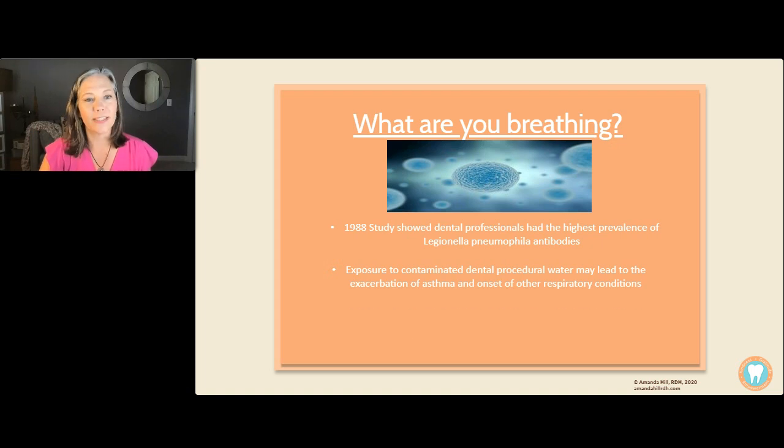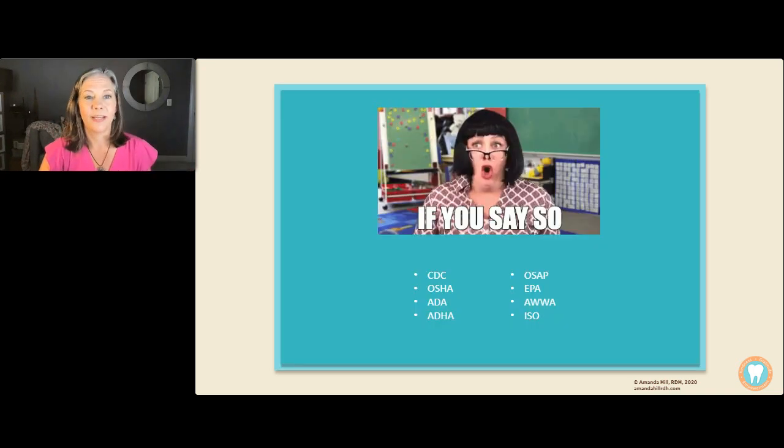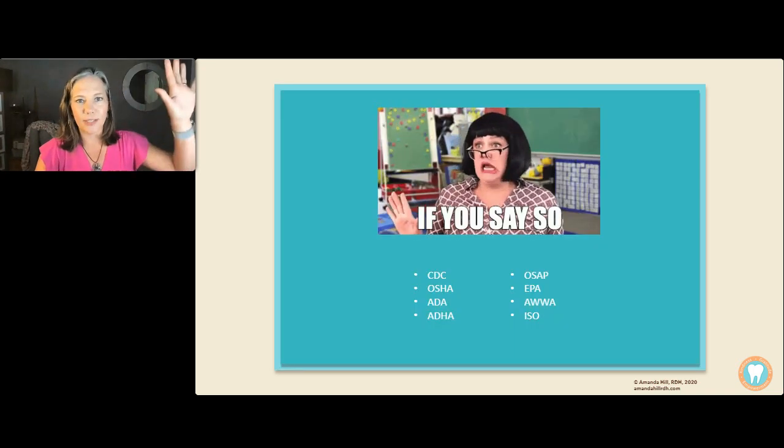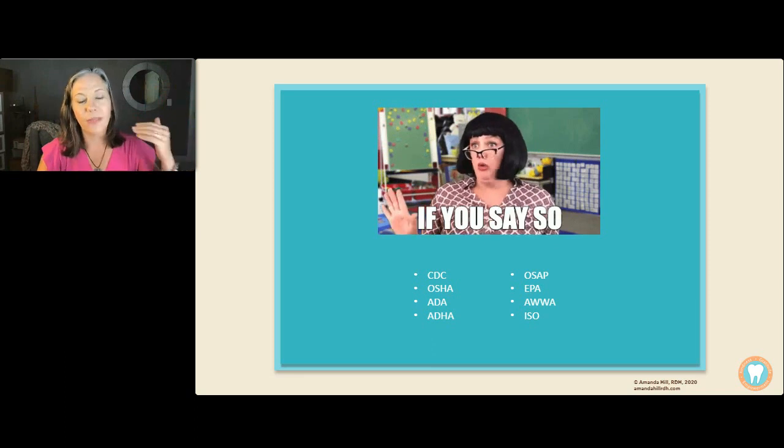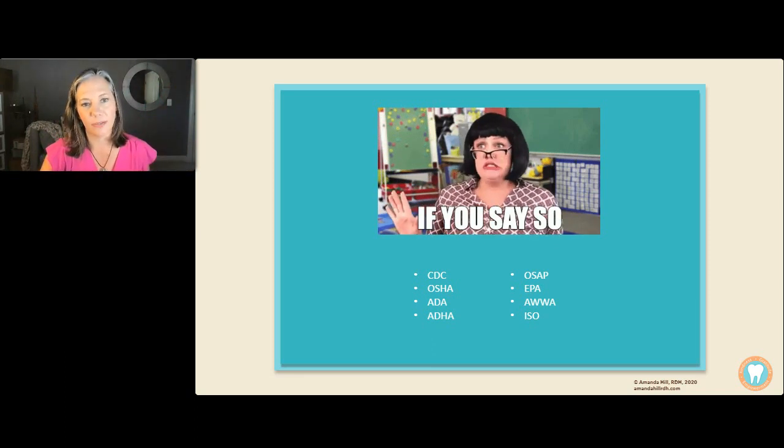A 2021 study showed that dental office staff pose a significant risk for the inhalation of Legionella. But I sort of find this study to be a little bit moot, because once we take care of our water lines, we don't have to worry about this anymore. So we don't have to worry about this one because we know what to do, because we're line leaders. So if it's not enough for your patients' health, your health, this whole alphabet of organizations tell us that we have to take care of our dental unit water lines.